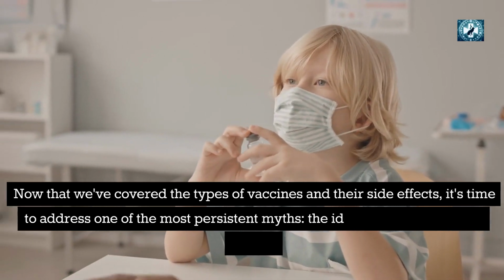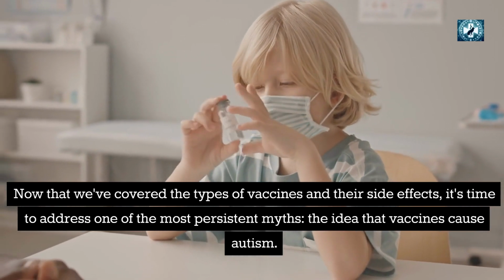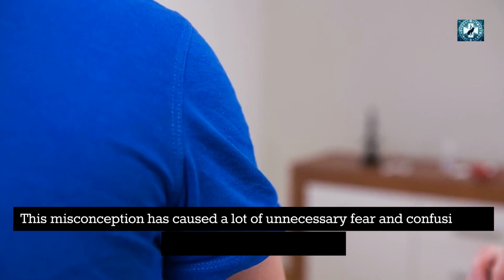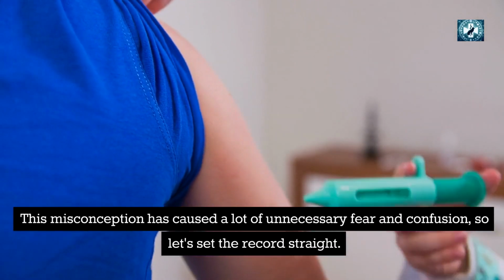Now that we've covered the types of vaccines and their side effects, it's time to address one of the most persistent myths, the idea that vaccines cause autism. This misconception has caused a lot of unnecessary fear and confusion. So let's set the record straight. The origin of the vaccine-autism myth.